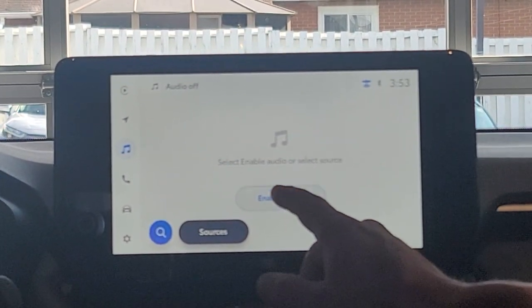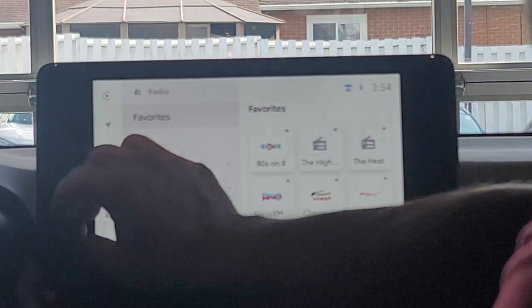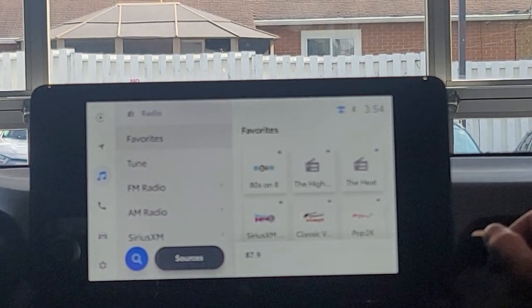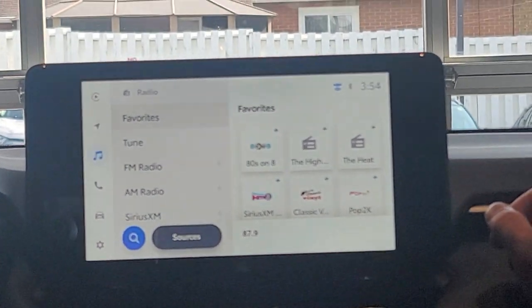You click enable audio. So right now, there's not a whole lot going on. You can adjust the sound here. You can also do it from the steering wheel on the left-hand side. Before, we used to have what's called presets, now they call it favorites.